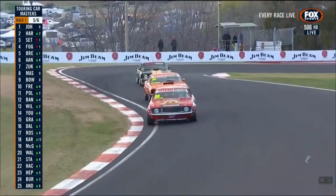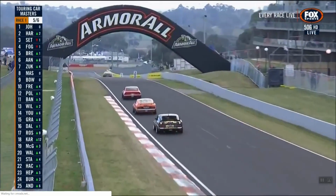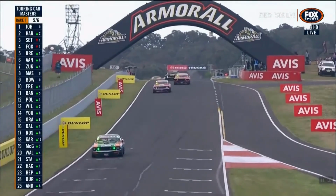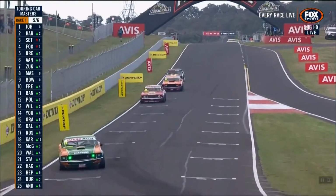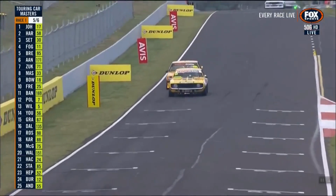Well, I think he had to lift because Aaron, and these cars punch a pretty significant hole in the air, so Aaron got a really good tow off the back of Ryle Harris, which gave him a straight line speed boost, so he could stay up behind the EFS Camaro.